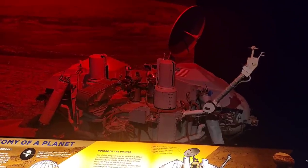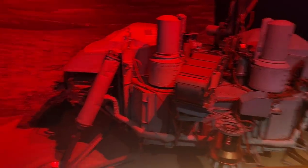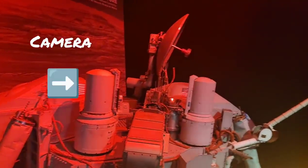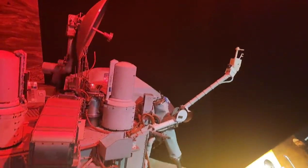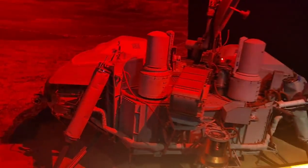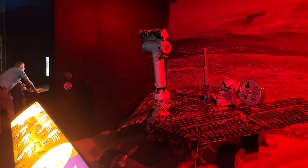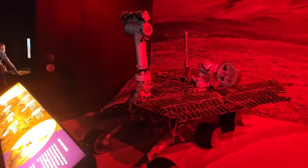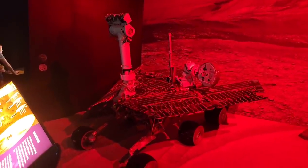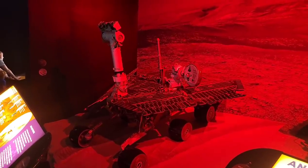And here we go with a mock-up of the Viking. Impressive looking, old school probe. Much of Langley, or much of the Viking program, was managed at Langley. And then we have a more recognizable rover, something that was determined to be necessary as we proceeded to explore Mars.